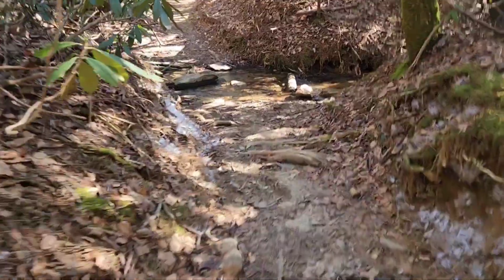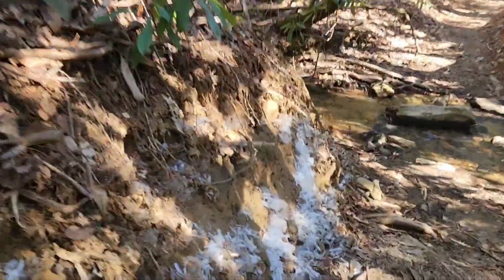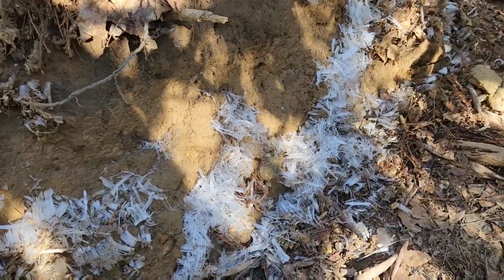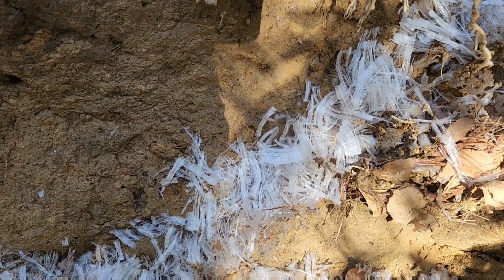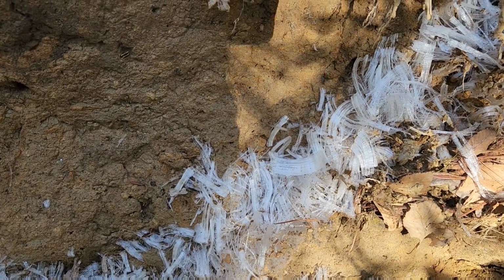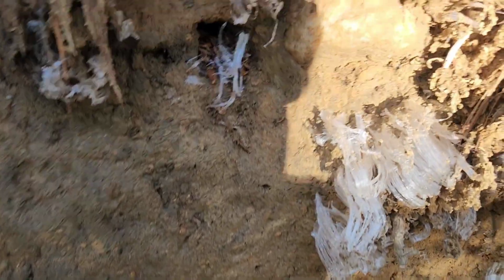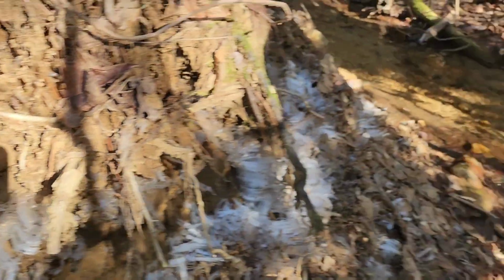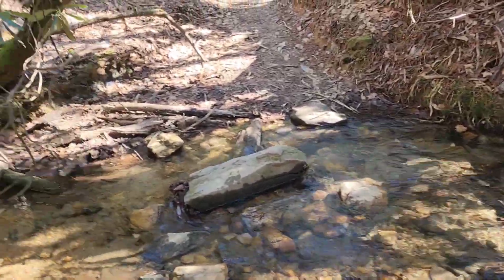Isn't this beautiful? I love, love, love these ice formations. I know y'all are probably thinking, gosh, it doesn't take much to amuse her. But I just find that the moisture coming out of the ground, pushing out, forms those formations like that. I mean, that's a big wow to me. Anyway, getting ready to go over a little stream here, so I'm going to sign off.